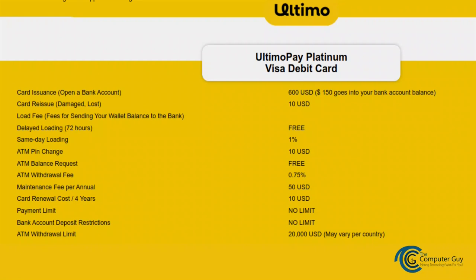You are assigned an ATM PIN, or you can set your own, I can't recall. But if you need to change the ATM PIN, it costs 10 USD, same as the cost of replacing the card. If you want to see your ATM balance, you go to the ATM and you want to see what the bank balance is, there's no cost for that. However, if you do withdraw, there's a 0.75% withdrawal fee from the ATM, on top of whatever the local bank's ATM fees are for withdrawals, right?